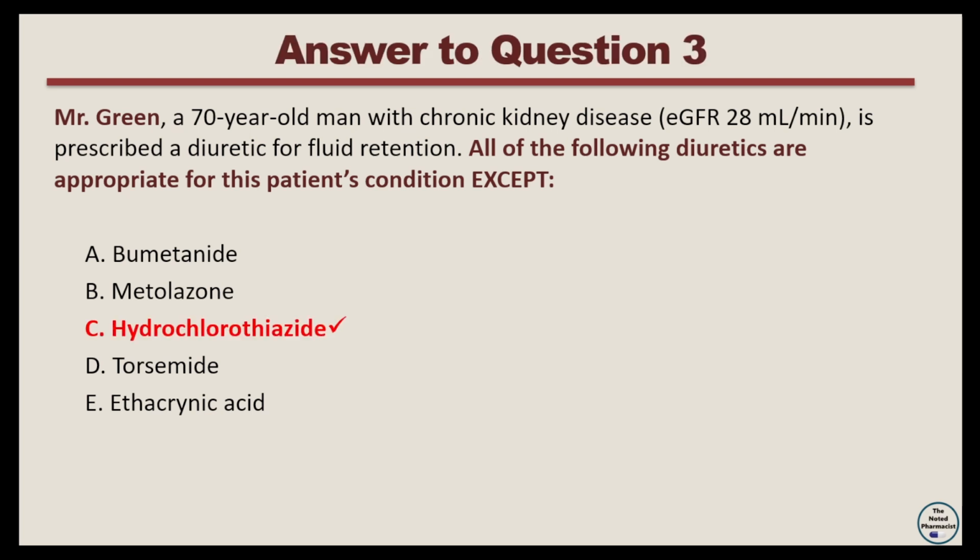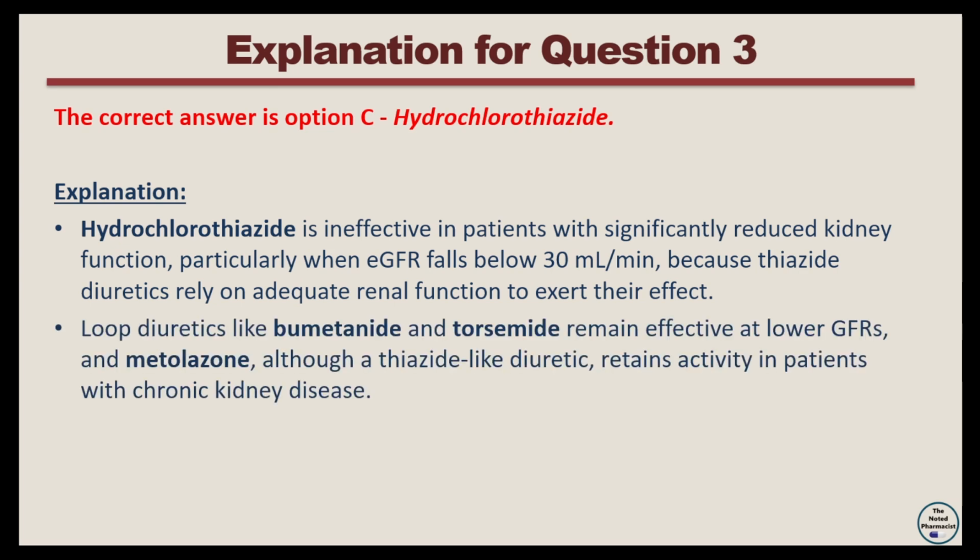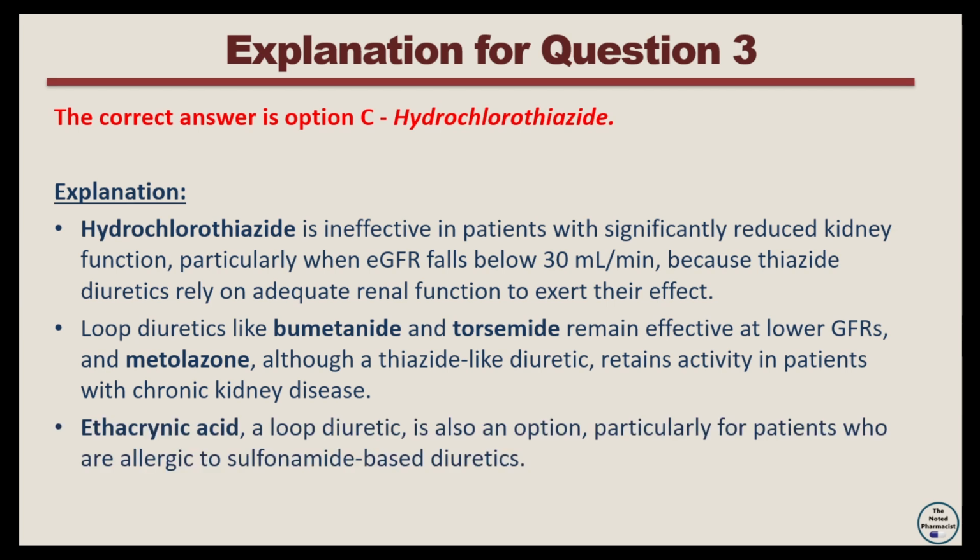The correct answer is option C, hydrochlorothiazide. The explanation is that hydrochlorothiazide is ineffective in patients with significantly reduced kidney function, particularly when eGFR falls below 30 ml per minute, because thiazide diuretics rely on adequate renal function to exert their effect. Loop diuretics like bumetanide and torsemide remain effective at lower GFRs, and metolazone, although a thiazide-like diuretic, retains activity in patients with chronic kidney disease. Ethacrynic acid, a loop diuretic, is also an option, particularly for patients who are allergic to sulfonamide-based diuretics.